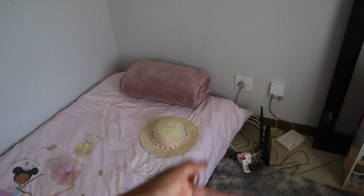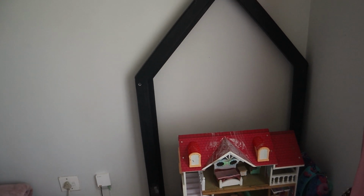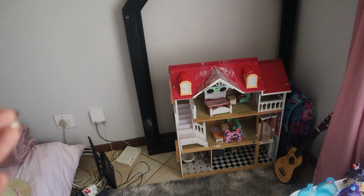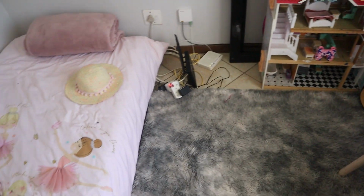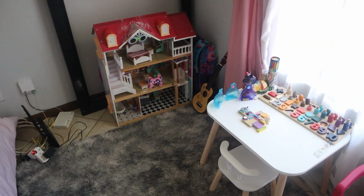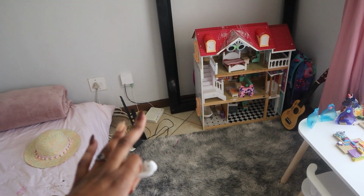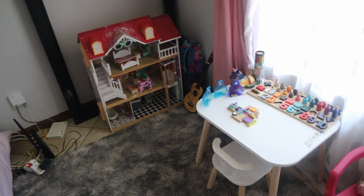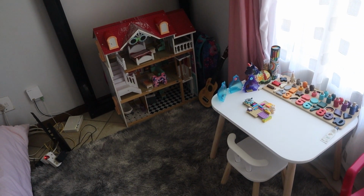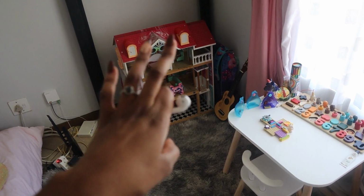It's supposed to be house shaped, but I think my husband might have a plan to get it done, so we'll see if we do it in the interim. And yeah, so this is what her room looks like. We still need to get a pedestal for her, a light. The room is small. I would have liked to have a cubicle.